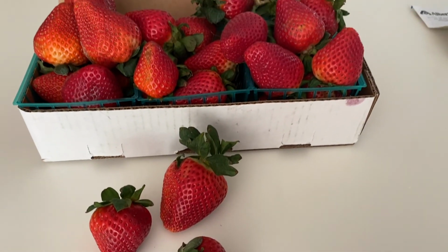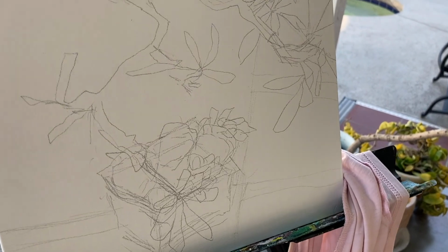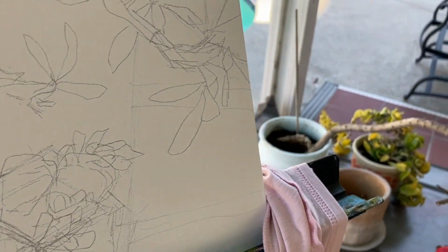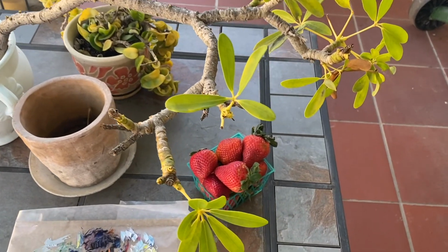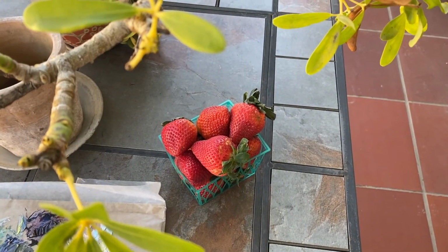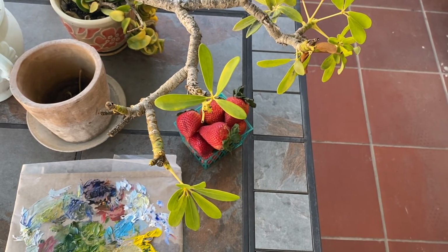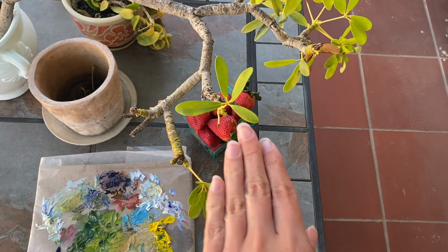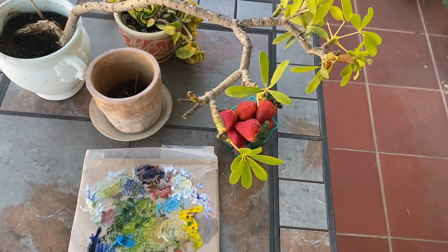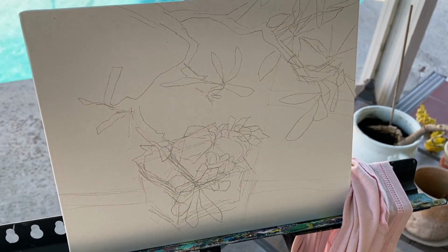I think I know what I'm going to paint next, my next plein air painting at Grandma's house, and some gorgeous strawberries that we just got. And I like it below this interesting plant here, so I'm gonna have strawberries under, and then this plant overlapped on top, so you can see that it's a little bit of a messy sketch here.